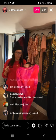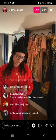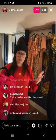This is Hawaii 5-0. Let's call this Hawaii 5-0. It says here it's a size 12. It is absolutely not. I would say it's closer to a 6. A 6-8.